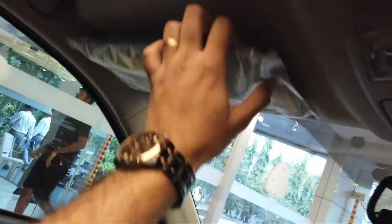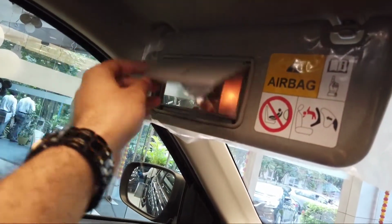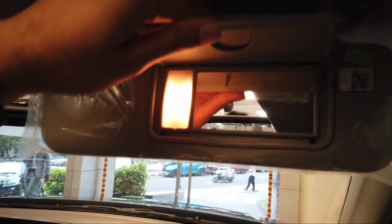And you have cabin lights over here, and this is the switch to open the panoramic sunroof, which goes all the way back like this. It is quite a spacious sunroof, I would say. And on the passenger side visor you get a mirror along with a light that turns on automatically as soon as you lift this flap, and same is the case with the driver side visor as well, a mirror along with a light.